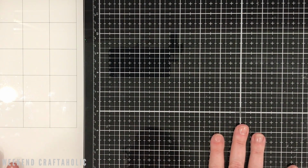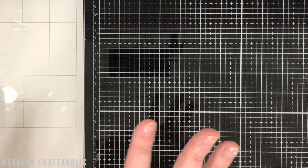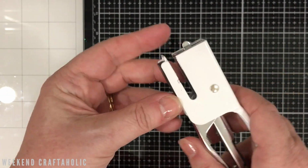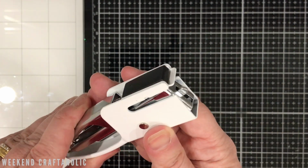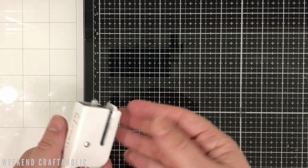But a couple of things that are a miss for me is, where is it? Let me grab it for you. Is this stapler from Heidi Swap. I didn't want to go crazy and pay double the price for the Tim Holtz tiny attacher. I thought this would do the job, but it never works. It absolutely never works for me.